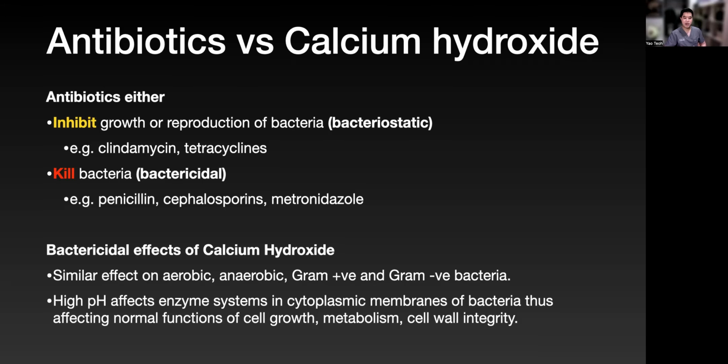Unlike antibiotics, which act on certain bacteria, it kills bacteria indiscriminately. The way it works with calcium hydroxide, it just exerts a very, very high pH. This high pH breaks down cell walls and cell membranes, and because of that, it reduces cell growth, especially bacterial cell growth and metabolism. At the same time, it works very well across the board on all different kinds of bacteria, whether they're aerobic, anaerobic, gram-positive, or gram-negative. So that's why I think calcium hydroxide is a better medicament.